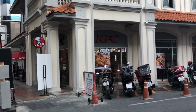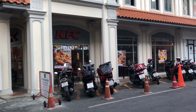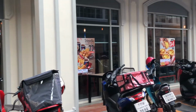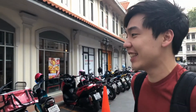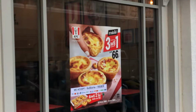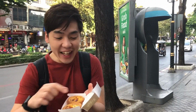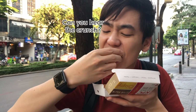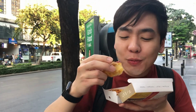So wherever I go, I will always look for KFC. So look, in that KFC they've got a Thai flavored one, and they even have natas. This is something that I really like when I visit Asia, especially in China, and I didn't know that they have it in Thailand as well. I got my natas, here you go. Oh, it's amazing. Yum.